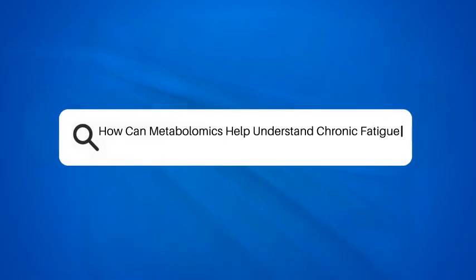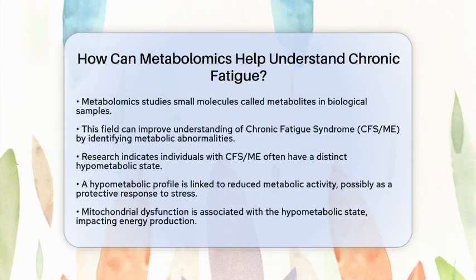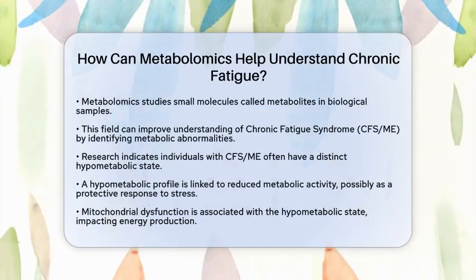How can metabolomics help us understand chronic fatigue? Metabolomics is the study of small molecules called metabolites in biological samples.